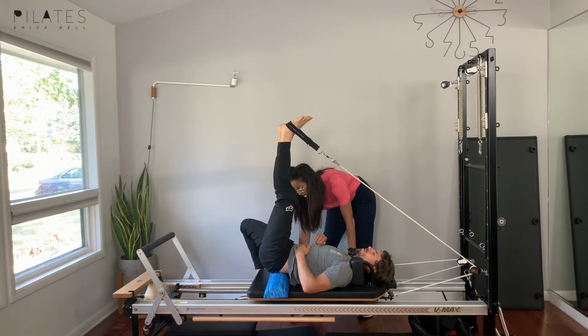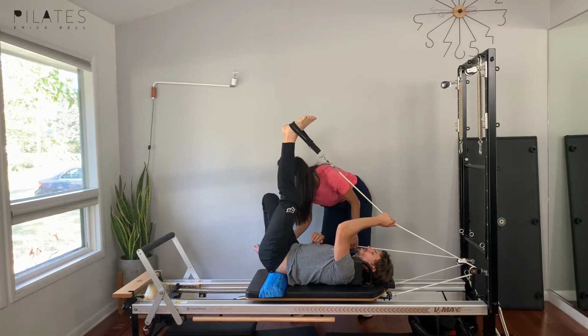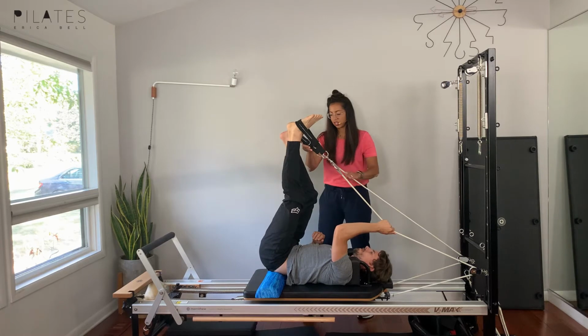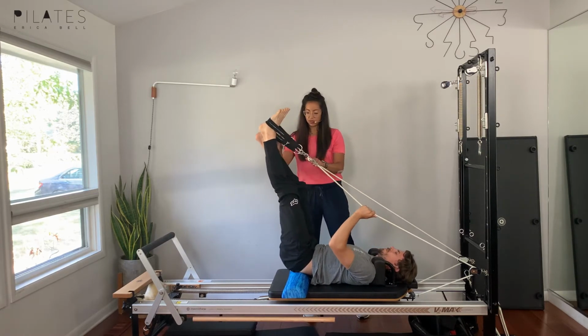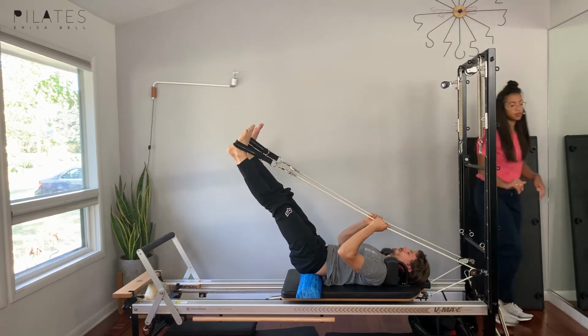Now you need to spot your client when they come out of this. So I'm going to hold the rope. You're going to start to bring that foot back up. Don't attempt this with anybody who's had a hip replacement or anything of the sort, right? Press, yeah, right back here. That's good. Don't go any more. Okay, we're going to do the other side.